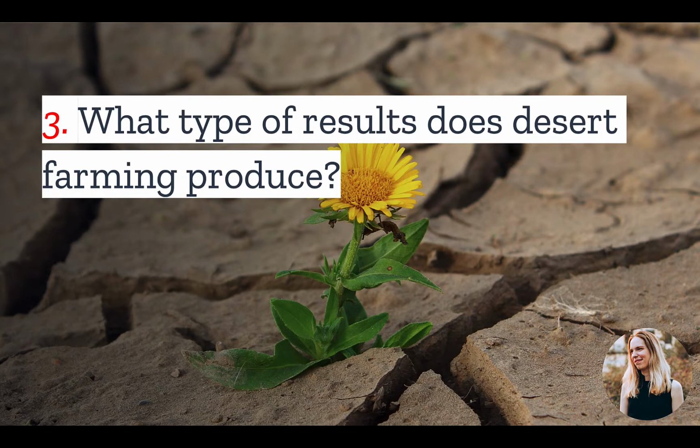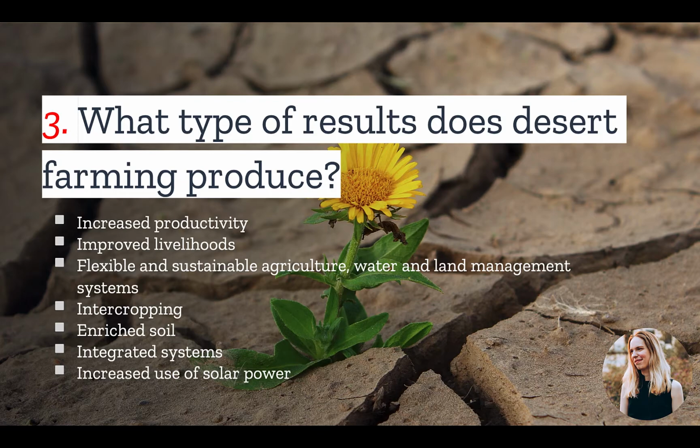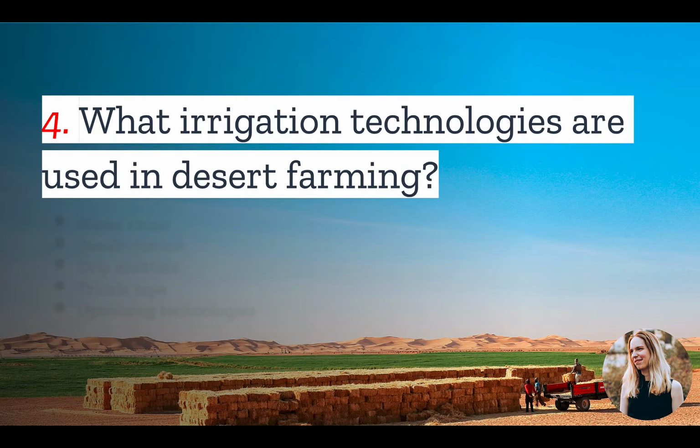Number 3. What type of results does desert farming create? Well, because desert farming opens up additional land for cultivation, it increases overall productivity. It also improves the livelihood resilience of families, farmers, and fragile communities, creates flexible and sustainable agriculture, water, and land management systems, promotes intercropping, which is the practice of crops and trees being grown together to create shade and windbreaks for better microclimate conditions, protects and enriches the soil, combines heat-resistant crops like sorghum and barley with water-saving strategies, and promotes solar power.